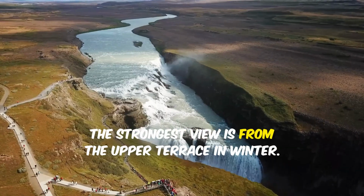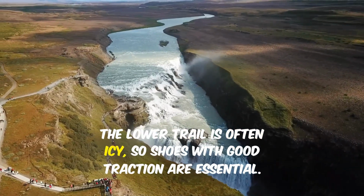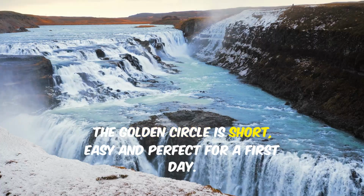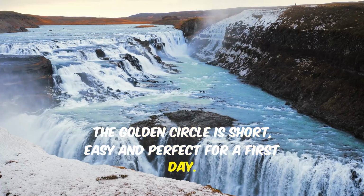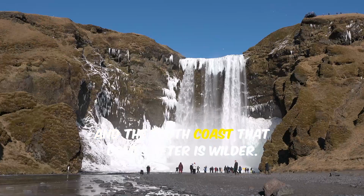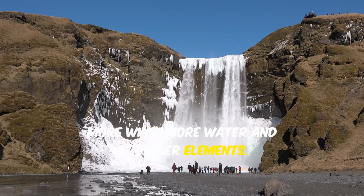Gullfoss is the powerful finale, a 2-tiered glacial waterfall that often gets you wet even from afar. The strongest view is from the upper terrace. In winter, the lower trail is often icy, so shoes with good traction are essential. The Golden Circle is short, easy, and perfect for a first day. No serious hikes, but plenty of variety. And the south coast that comes after is wilder. More wind, more water, and stronger elements.